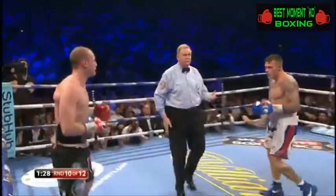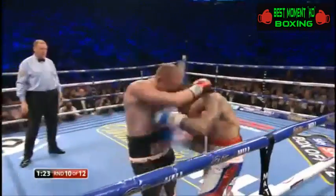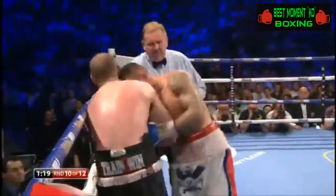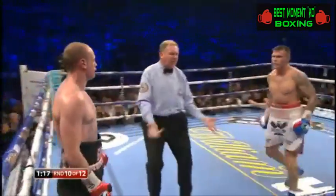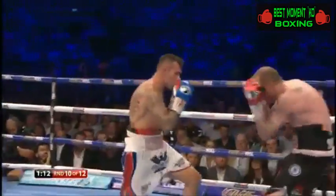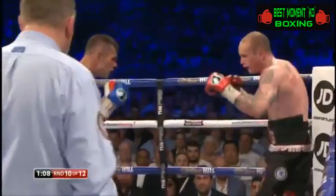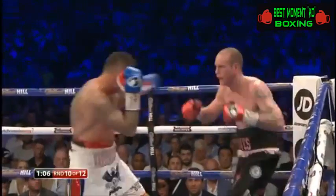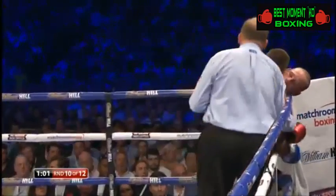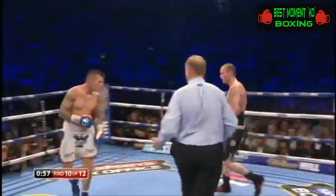And Groves is looking uncomfortable. Still a minute and a half left. Can Murray pull this one around here? Really going for it. They're going crazy in his corner. Rocky Fielding's in there, off his chair, just urging Murray on. But has the chance passed? Groves is right, something else. He's got another one through. Where's Murray finding this from?